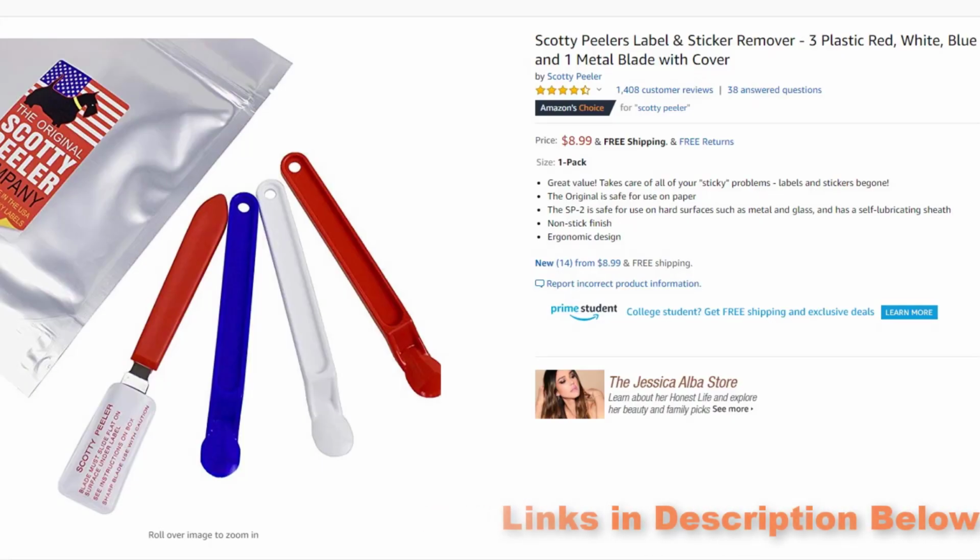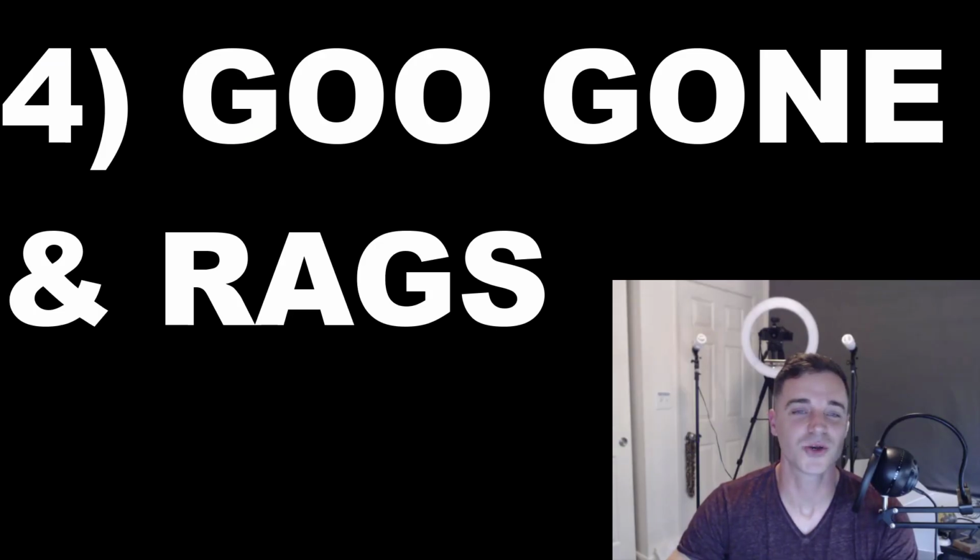Get a combo pack that comes with a plastic and the razor sharp one, which also doubles as a box cutter.